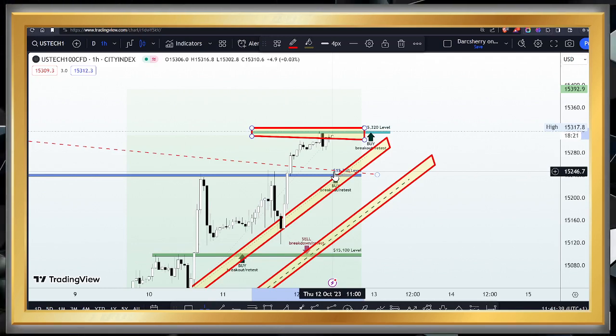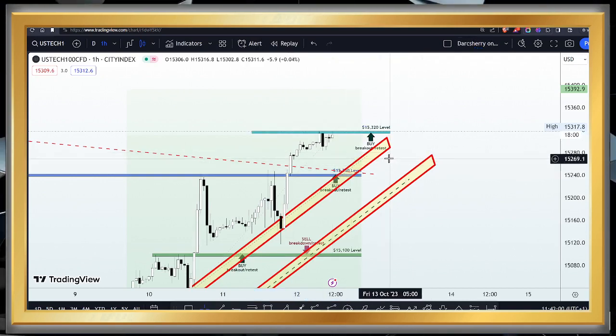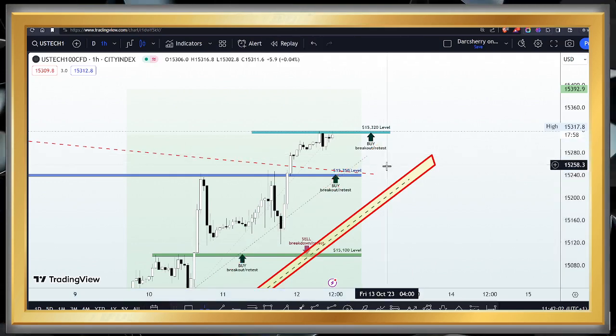Now, the question going into the New York session is, will price break out of this resistance line to signal more buying opportunities, or are we going to see selling pressure persist below the structure to incite a situation where price will be breaking down those ascending trend lines? Well, the structures here will be guiding us on what next to do.